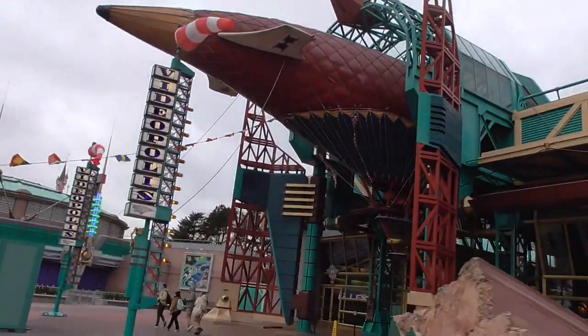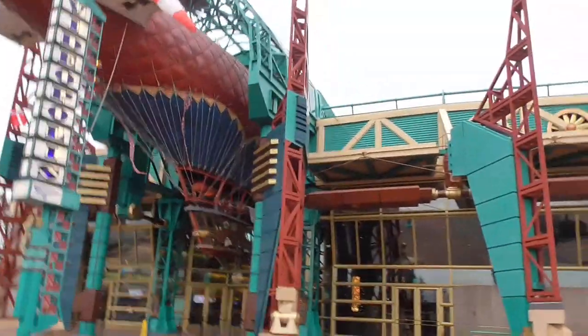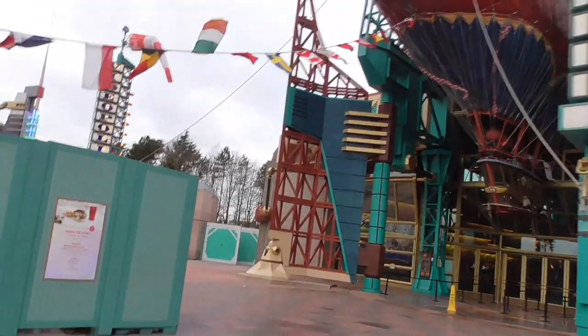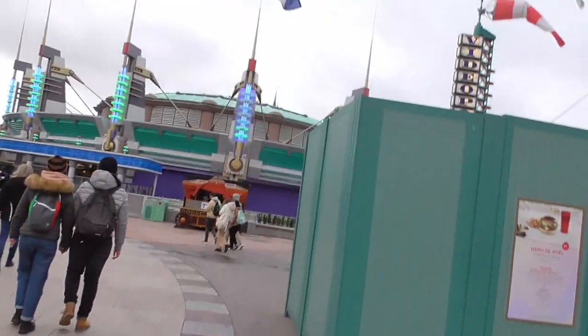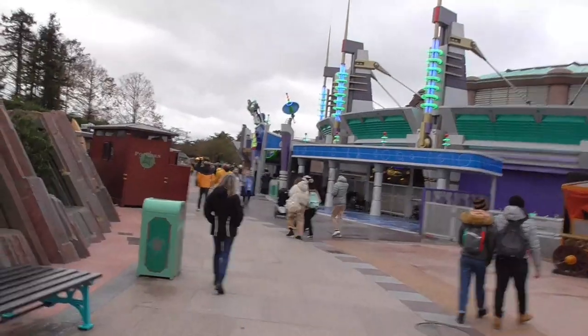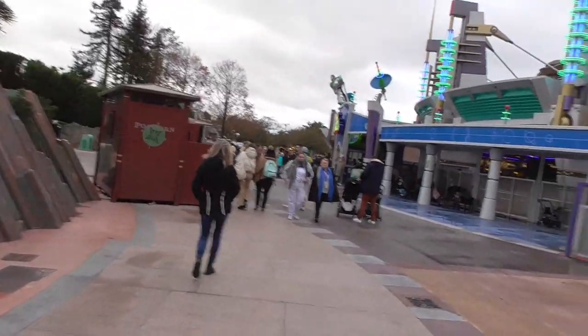This is nice, look. The Videopolis. I don't actually know what is in there. Oh, it's food. It's a food hall. So there you go. But it looks nice though. All very steampunk, futuristic.